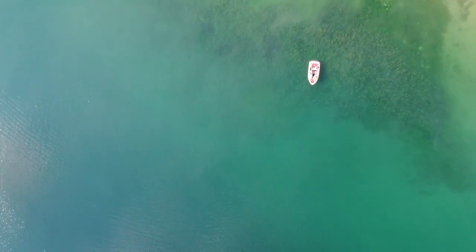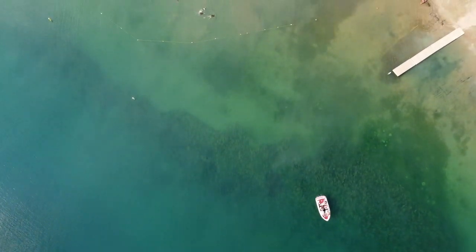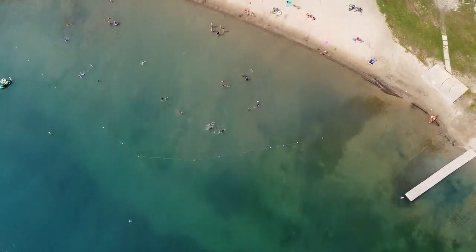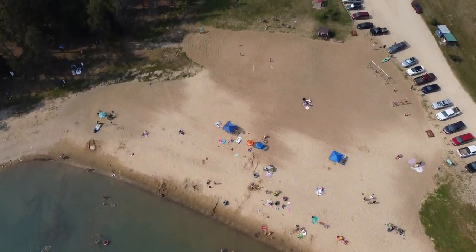Check out the water. Not only is it blue, but it's clear. We're looking several feet into the water from above. Near the shore, it's a lot more shallow, but if you go too far past the swim line, it gets deep quick. See that big beach? We'll get back to it.